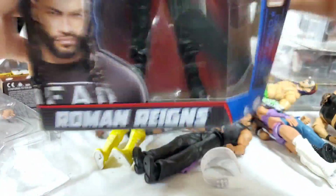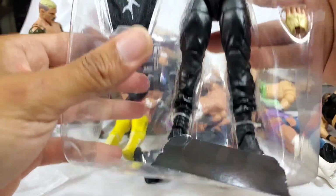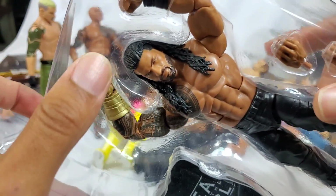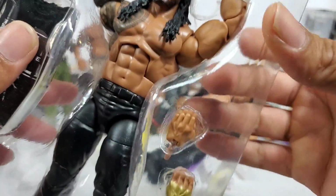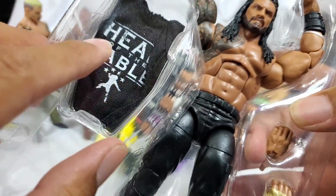You know what? We ain't messing around. We're pulling you straight out so we can see what is all good with the head of the table. Obviously, the glove, right? We got the glove on the hand. We got the solid gold. We got the hair down, no hair up. And I would say that that would have been something that they could have implemented if they were going to give us the exact same Roman Reigns. Interchangeable hands. We got two mic open and the head of the table.